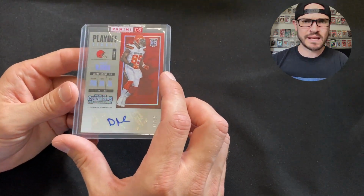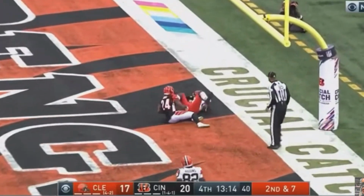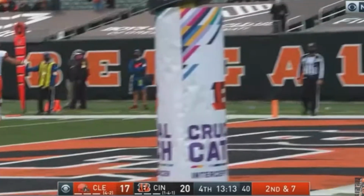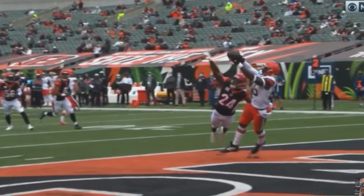And Njoku's got 3-4 touchdown games in him. He can be a big possession style tight end, and he can absolutely go off with Deshaun Watson. So I'm excited about that. And I would probably just go ahead and list this card with what I paid for it, around $60-70, and see what happens.